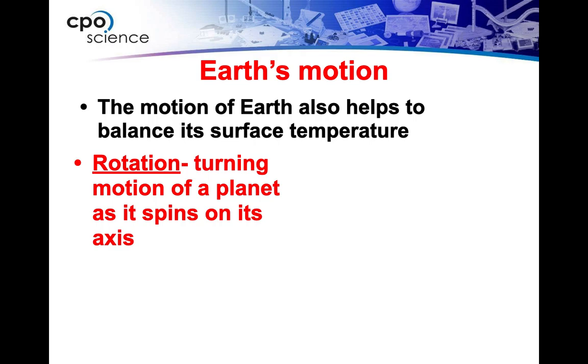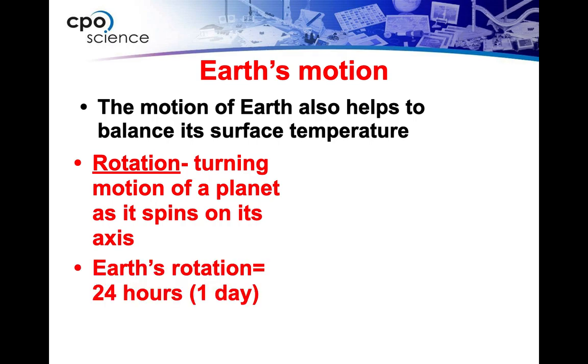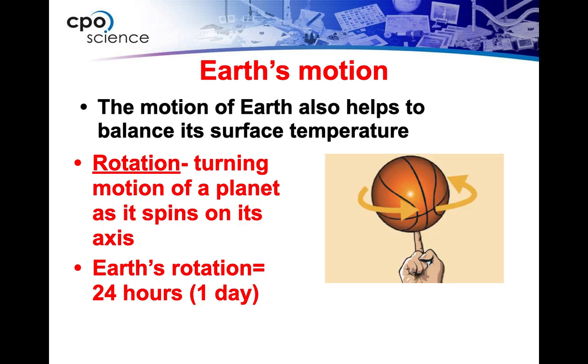So the motion of Earth also helps to balance its surface temperature. So we have all of these things playing into balancing this temperature. We have our atmosphere, but we also have the fact that we are spinning really fast. So the Earth spins on an axis, and that spinning on its axis is called rotation. So the turning motion of a planet as it spins on its axis is its rotation. And on Earth, it takes 24 hours or 1 day for that to happen.